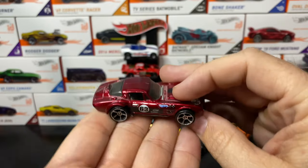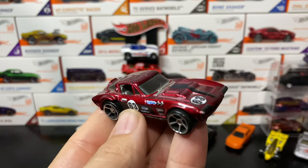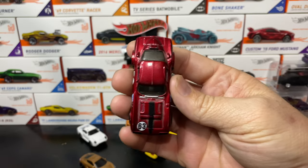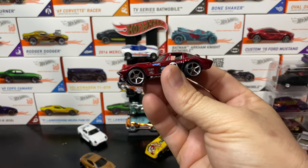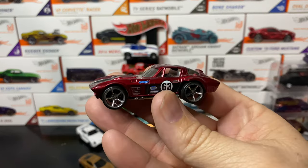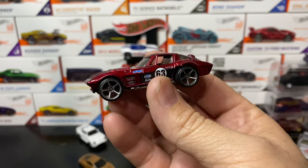But, you know, it's the Corvette Grand Sport. It's the version of the car that actually ran in Le Mans. Actually, Chevy was banned from racing this car in Le Mans, so this car had to run under private owners. It couldn't run under the Chevy name. But yeah, this car did race in Le Mans.